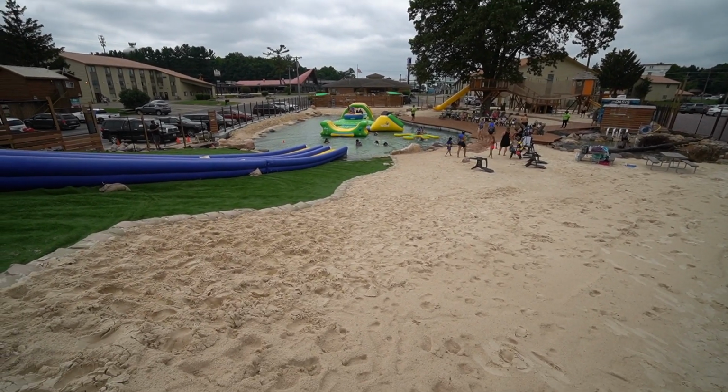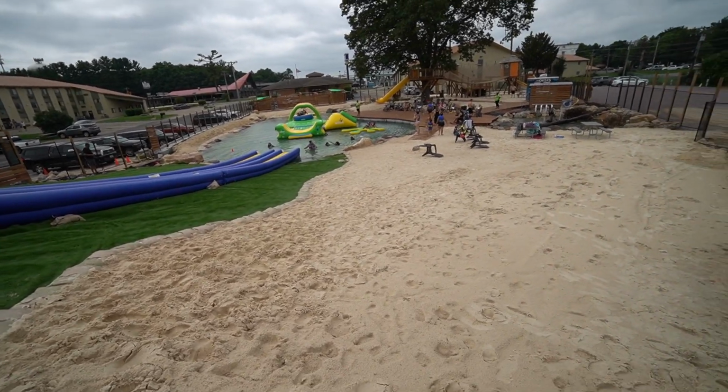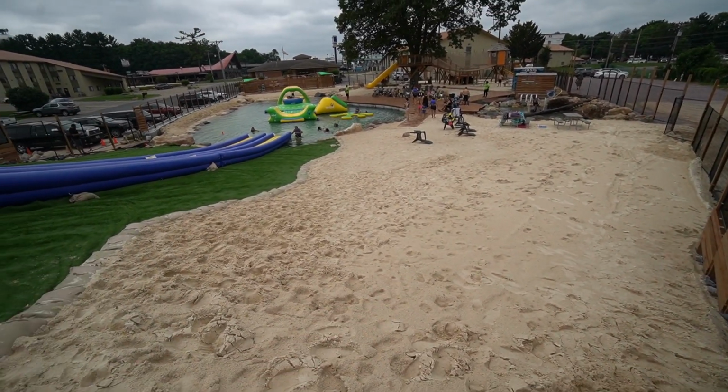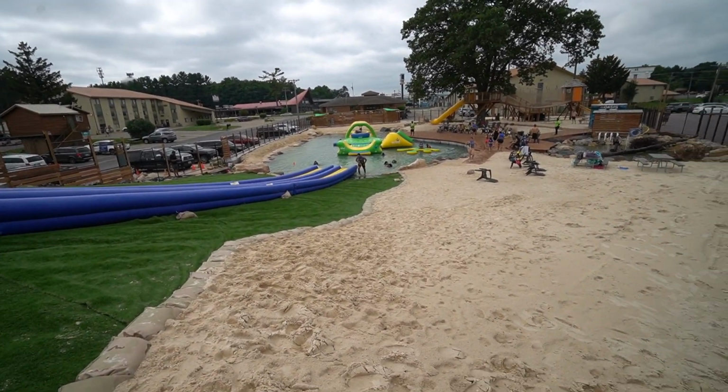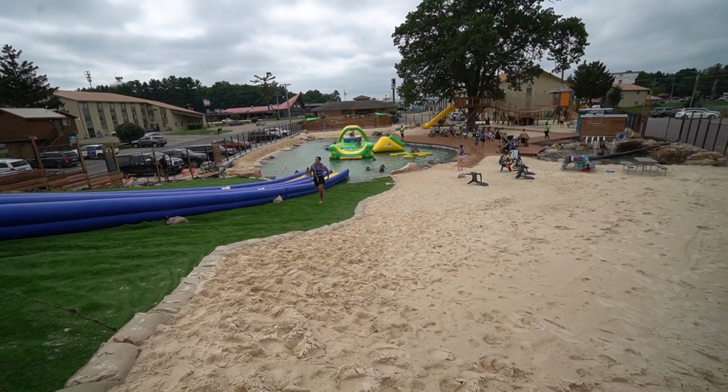We still had to haul out soil, but we tried to utilize as much of it here on site as possible, as well as bringing in all this sand. So the project here had several challenges. As I was saying earlier, we had some space constraints we had to work within.